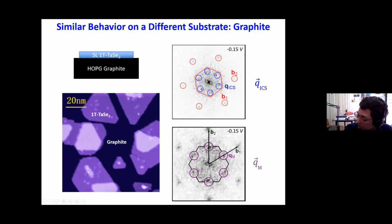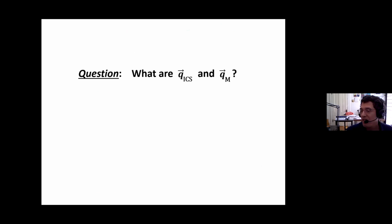We saw these new periodicities arising at the M point of the Brillouin zone that I've circled here in purple. So now we have these two long wavelength modulations, the Q_ICS and the Q_M. And so the question then is, what the heck are these things? What is going on? What is causing these long wavelength modulations? They're very unexpected. And so I think you know the answer. The answer is it's a quantum spin liquid.